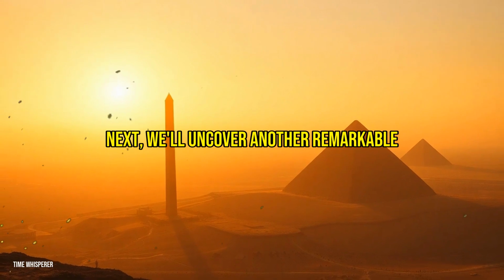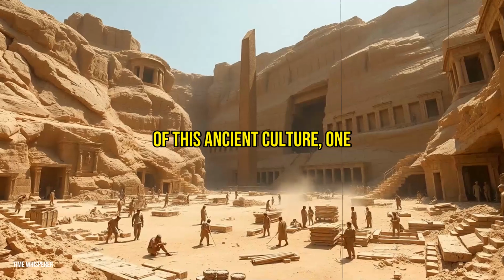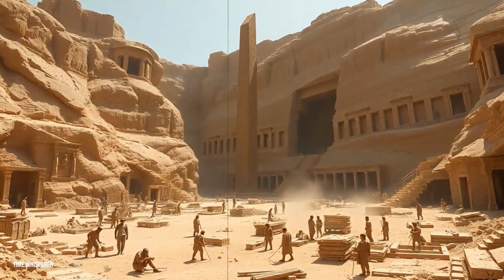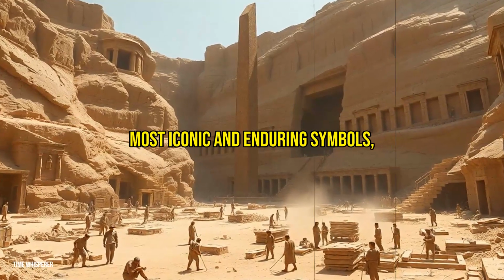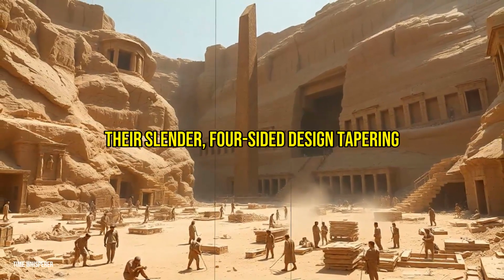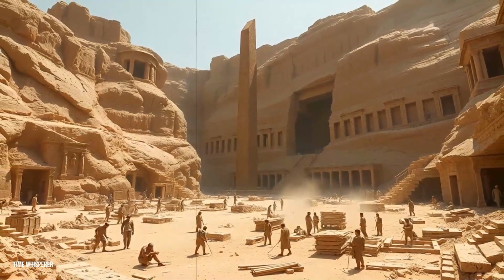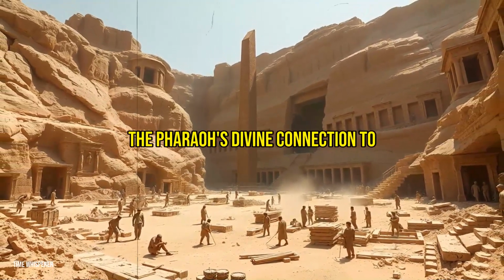Next, we'll uncover another remarkable invention that showcases the ingenuity of this ancient culture, one that continues to stand tall as a symbol of their architectural prowess and spiritual devotion. Now, let's turn our attention to one of ancient Egypt's most iconic and enduring symbols, the obelisk. These towering stone monuments, with their slender, 4-sided design tapering to a pyramid-like apex, were more than just impressive feats of engineering. They were powerful symbols of the sun god Ra and the pharaoh's divine connection to the gods.